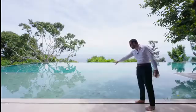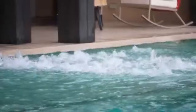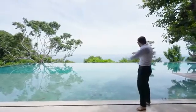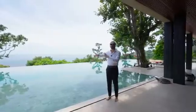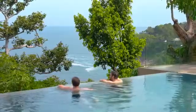You can actually see this section that's right in front of us. They can pretty much bubble up the entire pool, giving you that jacuzzi feel, and it also helps clean the pool because we have so many trees around and some of these leaves can get on the pool as well. But this is an incredible space. I feel like it's one of the focal points of the property, and we've certainly spent a lot of time here. Definitely.